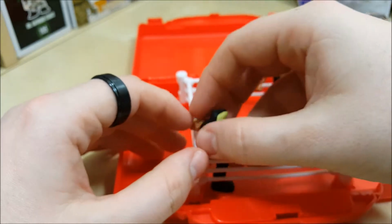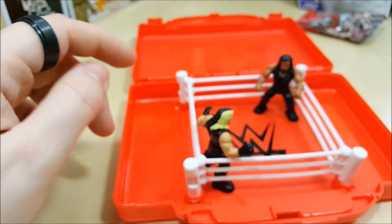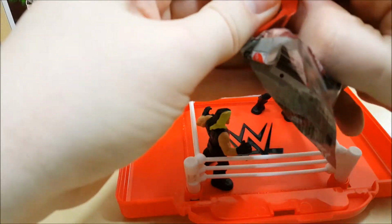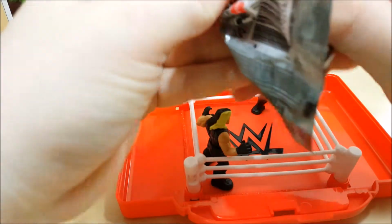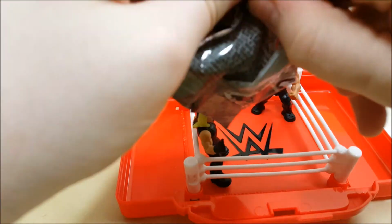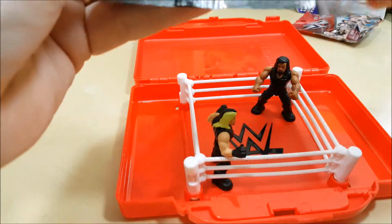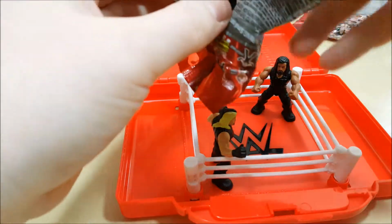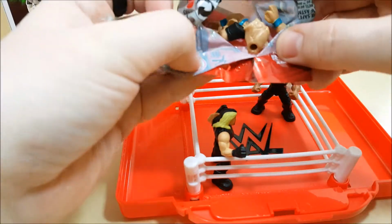Let's get them in the ring and see who we've got in here. Can I open it easily? No, no, no, I can't. I want to do it without scissors. Just once. Let me open a blind bag without scissors. There's no tear points. Ah, there we go. Just strength in the end.